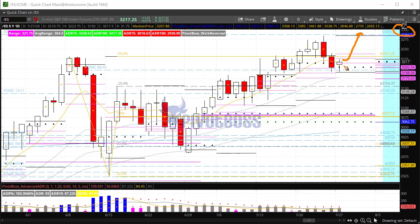Failure, though, again, the fact that we haven't taken out the previous week's low here and instead went into the pivot range for the week when it's a higher value with a change of bias here, right now this still has the potential to fail. So keeping an eye right here on 3225, 3230. If it can clear that zone, it opens up more strength the rest of the week.